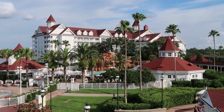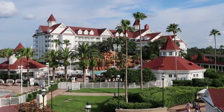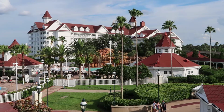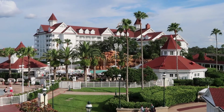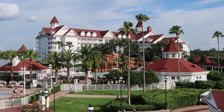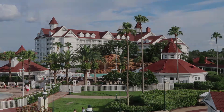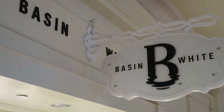There's the DVC building with the feature pool in the foreground. This is as seen from a balcony on the second floor of the main Grand Floridian building. Basin White, another Grand Floridian store.